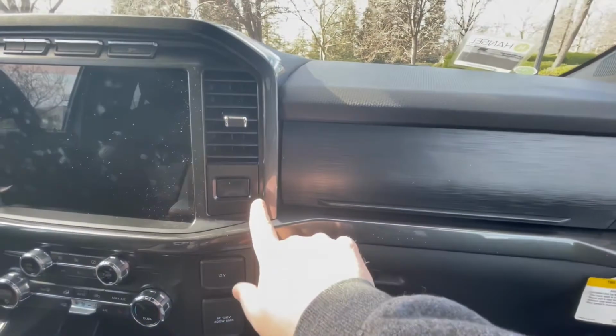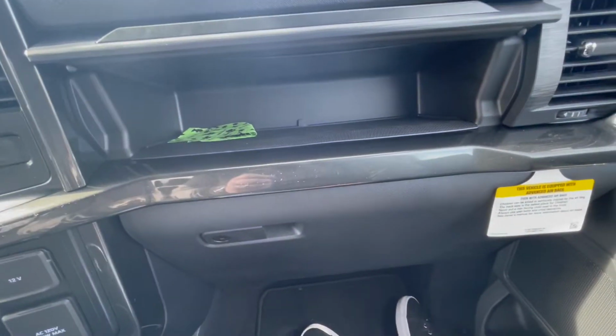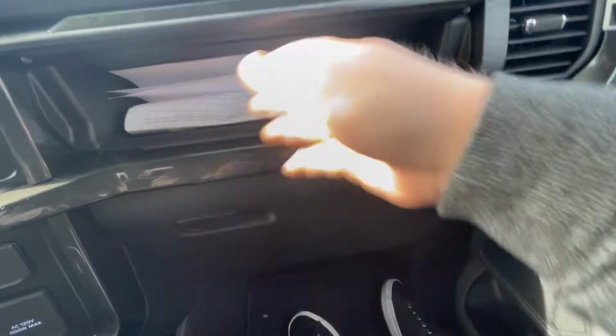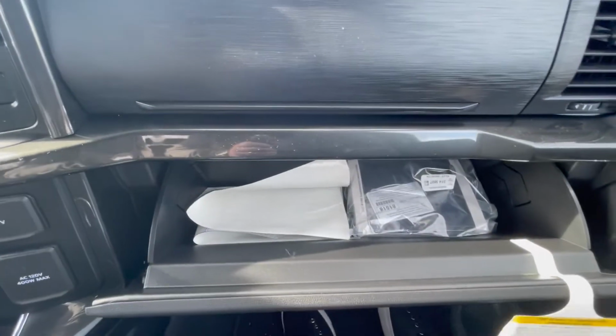Going over here, you got this cool button. So you press this, and this actually opens the top glove box. We just had to take our dog to the vet, so we got some dog stuff in there. But yeah, pretty cool, useful. Obviously in my case for my wife to just sort of stash stuff when she's rolling with me. Nice vents again, regular glove box.